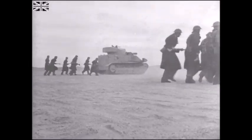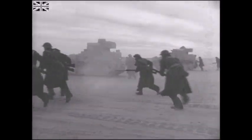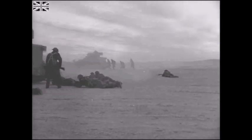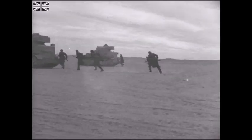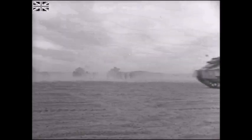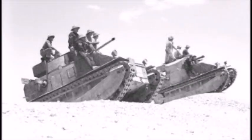Later on in the same year, the British would push the Italians out of Egypt into Libya. Later on, the Italians would call for reinforcements, mainly from the Germans, and Germany would send one of their best generals, Erwin Rommel, to North Africa, and he would also bring some of his panzer divisions from the Ghost Division. This was Rommel's unit that was used to conquer France early on in 1940.